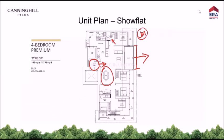Okay, then the rest of the family members, the little kids, you can now come to bedroom 4 and bedroom 3, and the master is here. Same thing, 4-bedroom premium, you enjoy a 270 degrees view. And something to take note, okay, you got your long bath here, right? Your long bath is here.